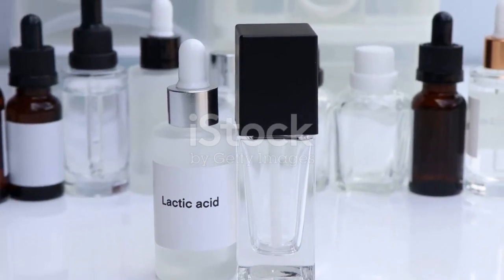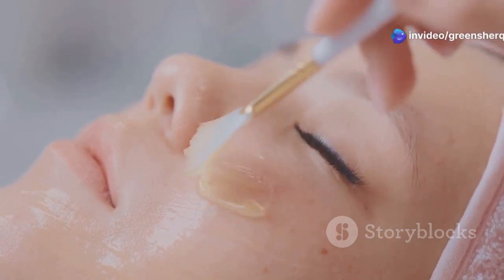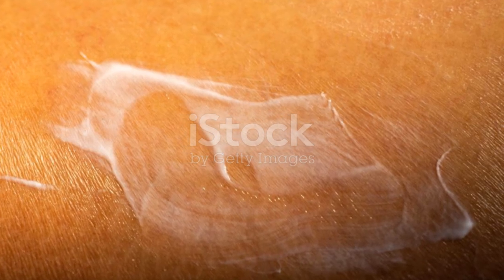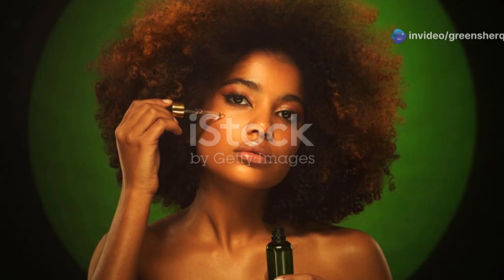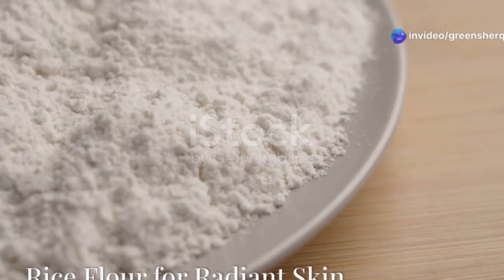The lactic acid in milk also promotes collagen production. Collagen is a protein that gives our skin its structure and elasticity. As we age, our collagen production declines, leading to wrinkles and sagging. By boosting collagen, milk helps to restore a youthful firmness to the skin. Moreover, milk contains vitamins and minerals that nourish the skin. Vitamins A and D are particularly beneficial. Vitamin A is an antioxidant that protects against environmental damage. Vitamin D is essential for skin cell growth and repair. Together, these vitamins contribute to a healthier, more radiant complexion.